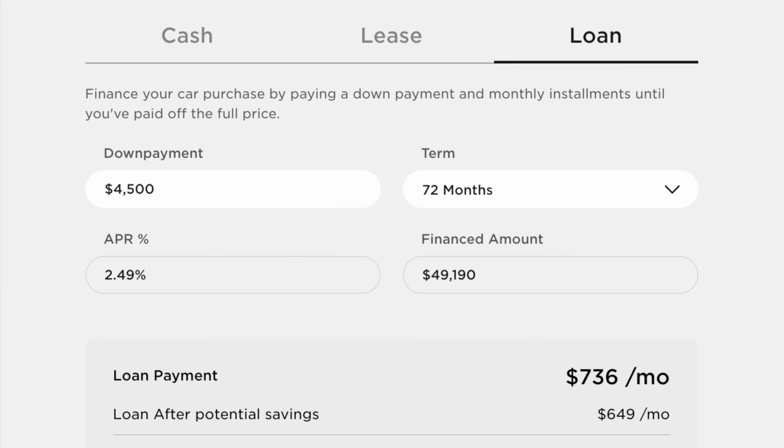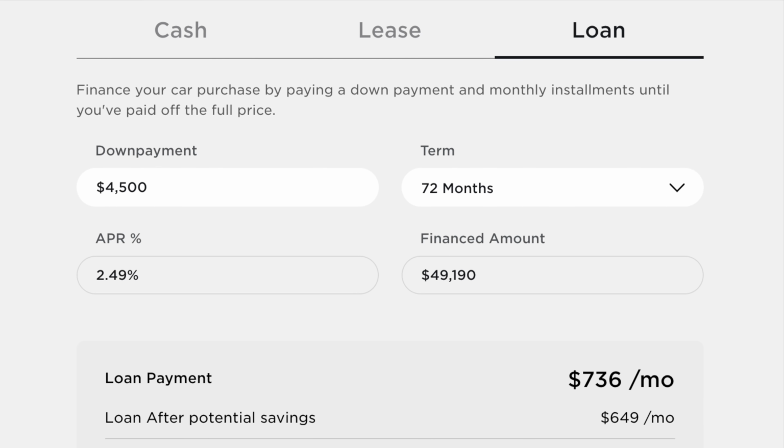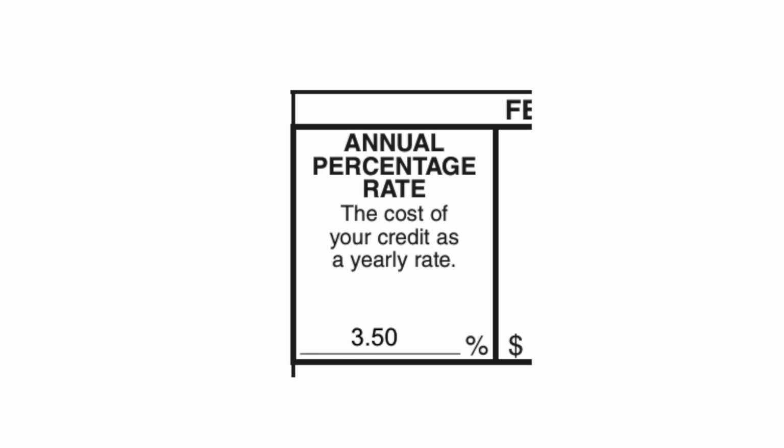I financed through Tesla, which actually ended up being through Wells Fargo, for 72 months at 3.5%. So that is 6 years that I will be paying a car payment each month. 72 months is usually not recommended by financial experts, most of whom say 60 months should be the maximum, so keep that in mind for yourself. I've personally started paying more each month than that minimum, which can be smart to do, but I'll calculate the minimum here since we're talking true cost of ownership and my higher payments are optional.